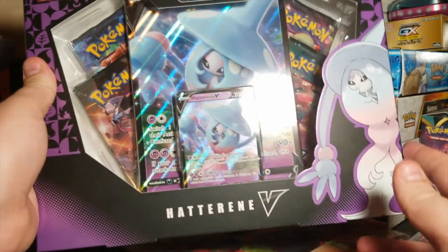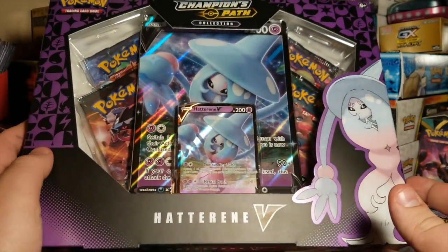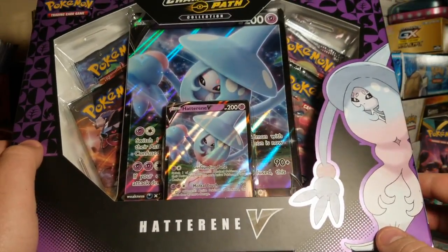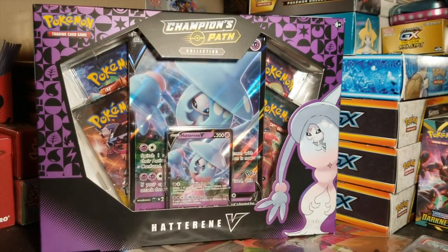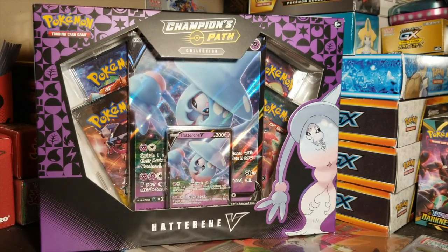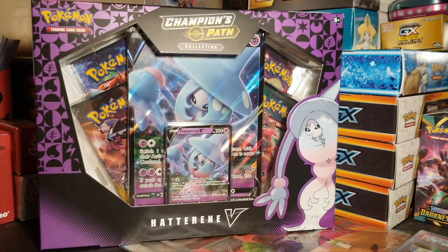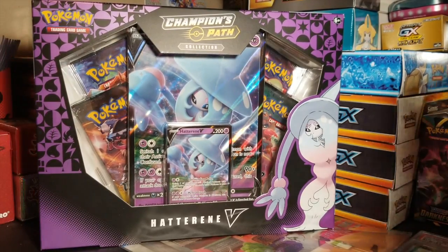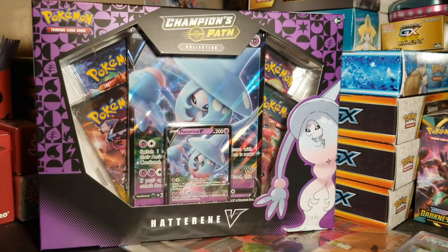In this one, the Hatterene, one of those, the Champion's Path box. Super excited to get to open some Champion's Path. As you may know if you've been following along, I've just had so much trouble finding this set. I'm sure a lot of you have as well.